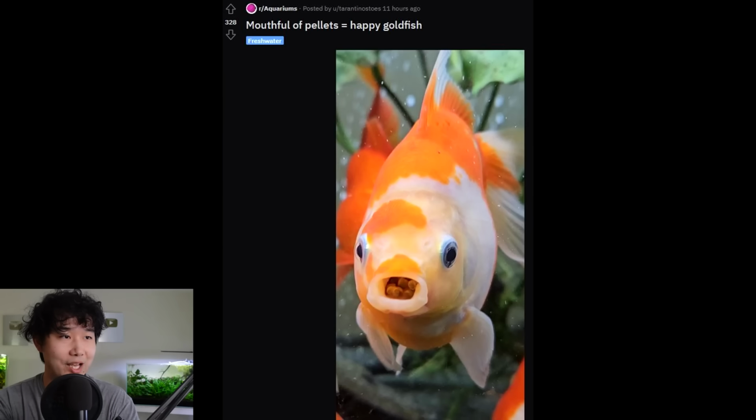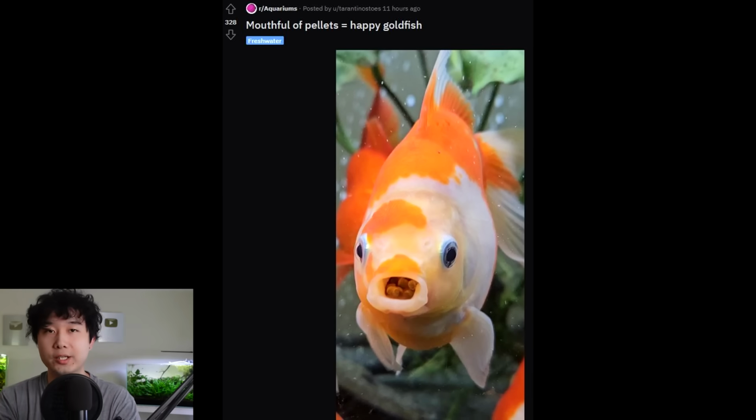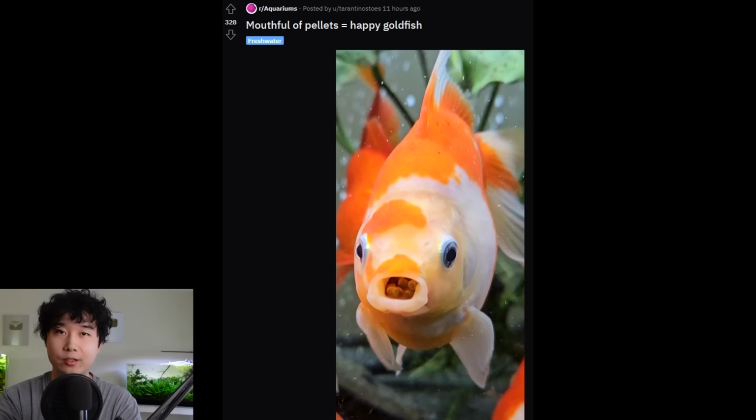Mouthful of pellets equals happy goldfish. You know that one friend that got massive amounts of food in their mouth, but they're still filling their plate? That's how you know that guy's a homie. That's how I grew up. Low income. You don't know where your next meal is coming from. So you know what? Make the good times last while it can. That's how you gotta do it.